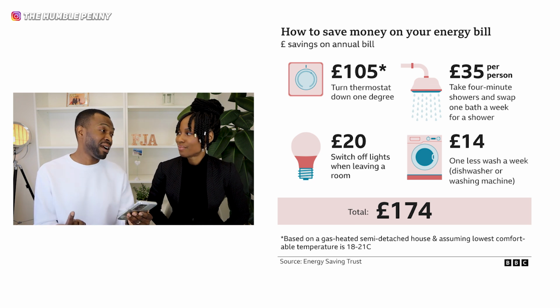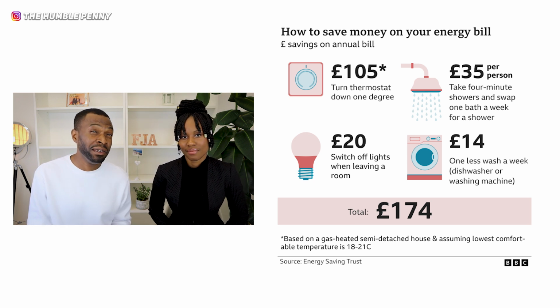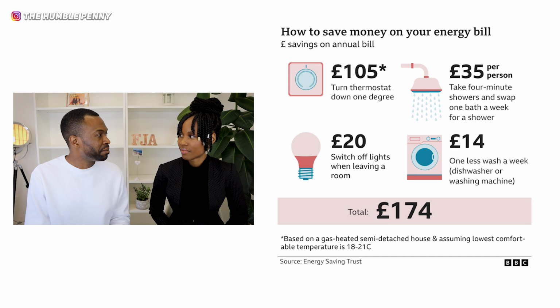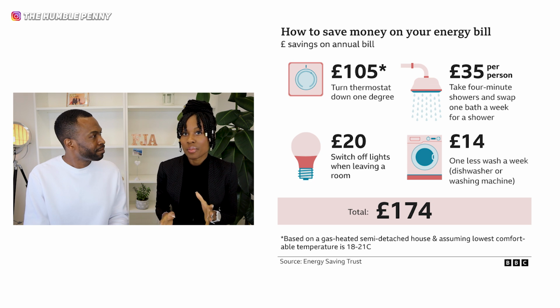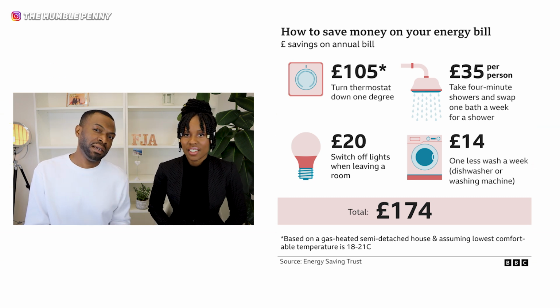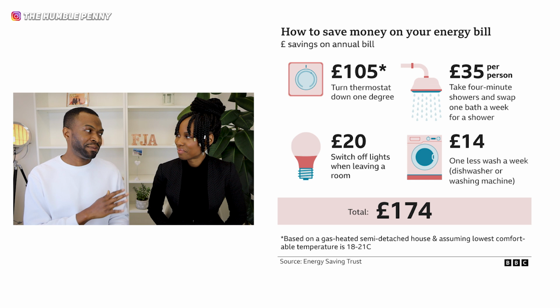Okay, guys, so the next simple one is to turn your thermostat down by 1 degree, and it estimates that on an annual basis, it will save you £105. Here's an interesting graphic on the screen. This one's come from the BBC, speaking to this point. Again, this is quite an easy one to do. They say that the comfortable temperature should be between 18 to 21 degrees, thereabouts.